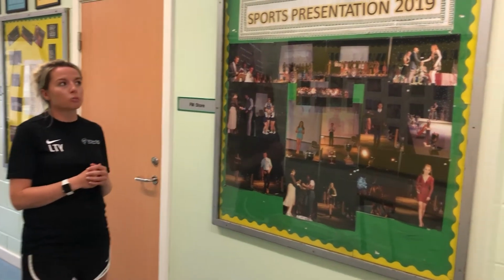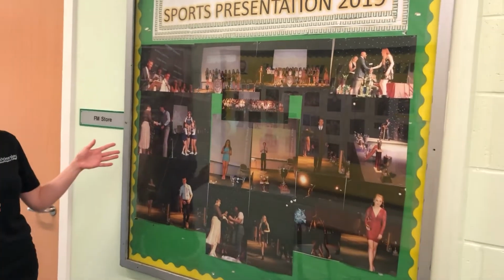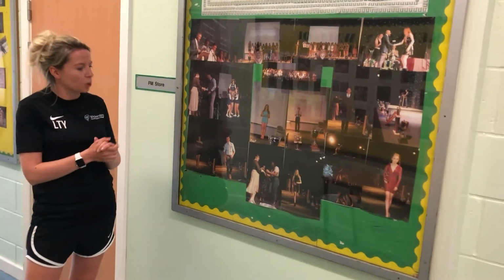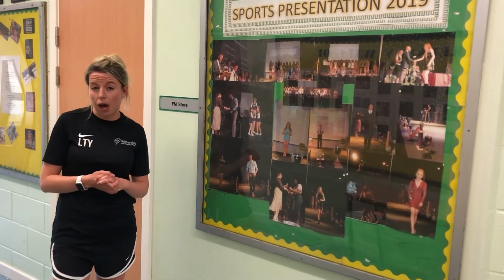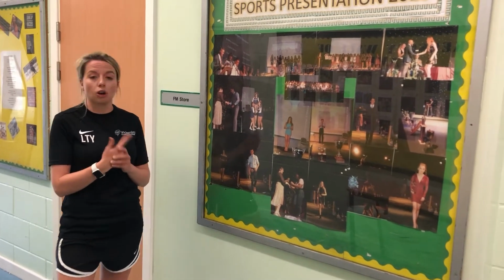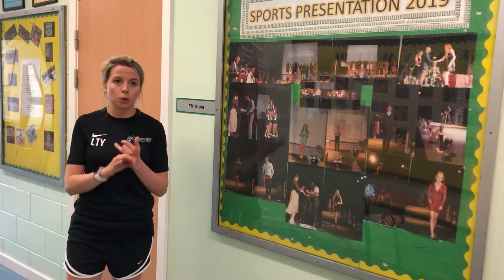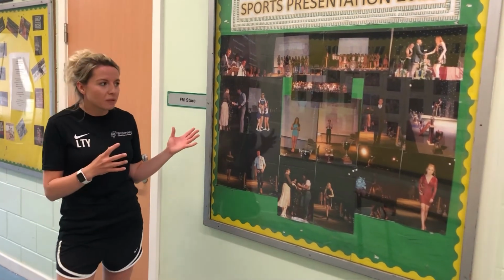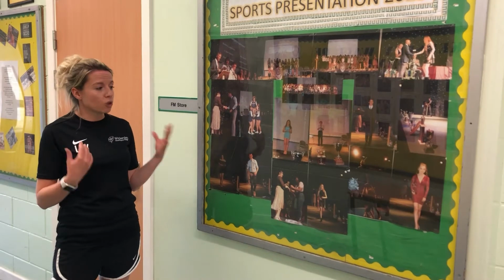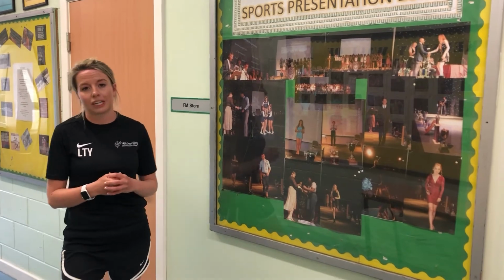Okay, so this is our sports presentation evening photo board. As you can see, it looks a little bit different to how our sports hall did when it's all set up for your extracurricular activities and PE lessons. It really does look like an awards venue here. So basically, if you take part in extracurricular PE, if you take part in so many sessions, you will be invited along to the evening where you have the opportunity to win some awards. The awards are Sports Performer of the Year, Team of the Year, and commitment and effort for your team that you take part in. So it's a really nice evening to celebrate the achievements that you have made throughout the year with your extracurricular sporting clubs.